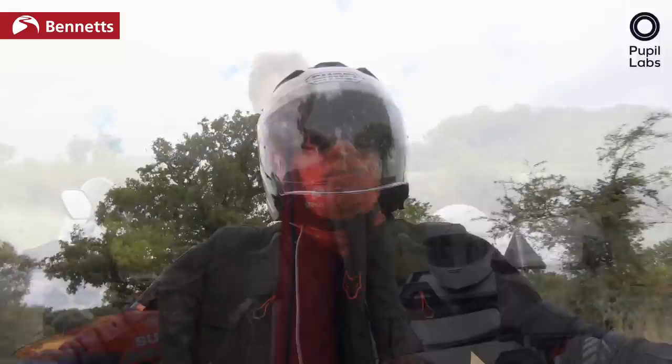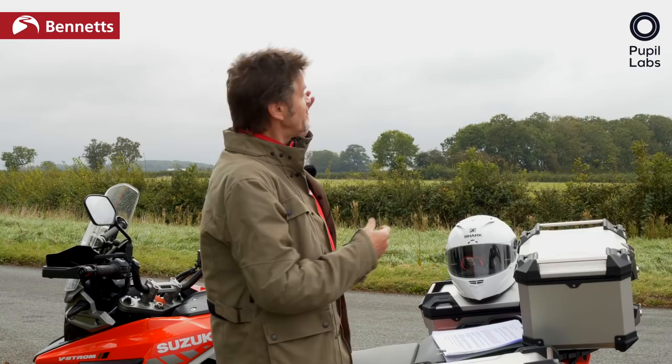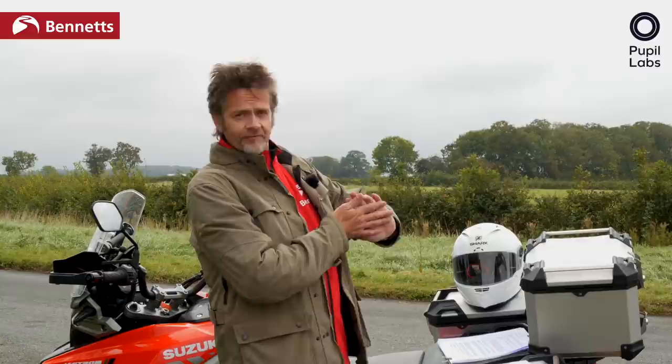Okay, so we've seen how eye tracking can help riders on track. But what really matters for me is out in the real world, on real roads, with real weather and changeable tarmac and hazards like traffic and goodness knows what. So to help us make sense of what we look at when we're riding on the road, I've enlisted the help of Bennetts Bike Social, Stephen Lamb, who's their production manager.